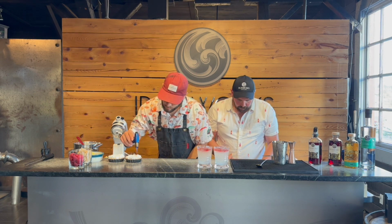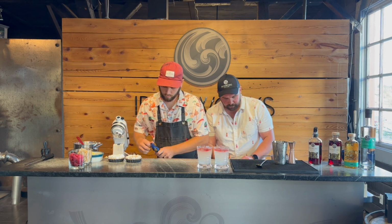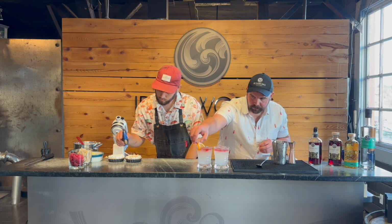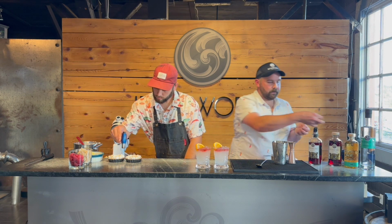For the garnish, we use a nice half, oops, that's not very pretty. We use a nice little half moon of orange and just sit it right in. And now you're starting to see why this is called Harbour Sunset. Sit it right in there so it looks like the sun setting on the harbor. And then if you've got some nice blackberries like we do, these are nice local Nova Scotia blackberries. These are the boats in the harbor. You can set those right in there too if you want. Oh man, that smells incredible.